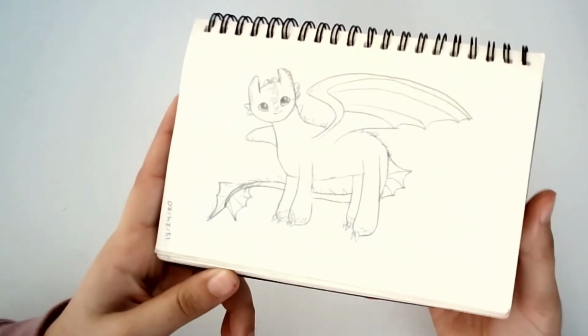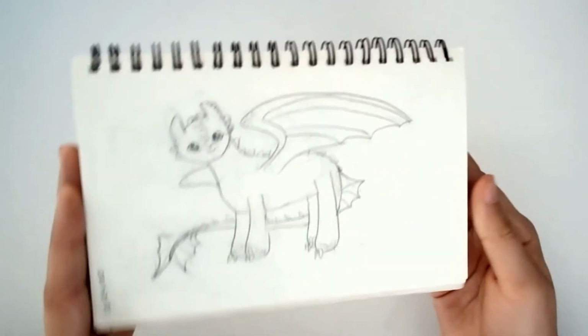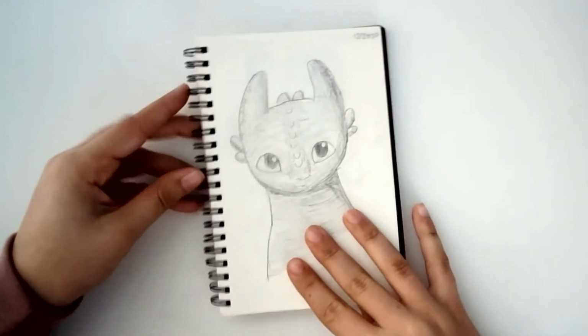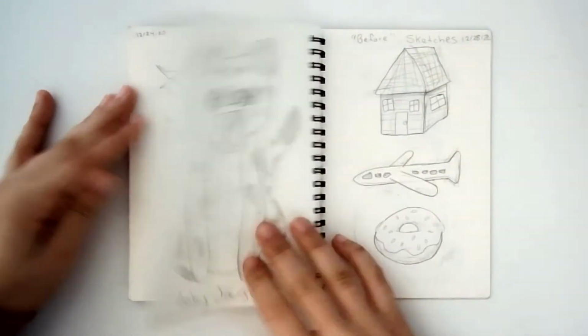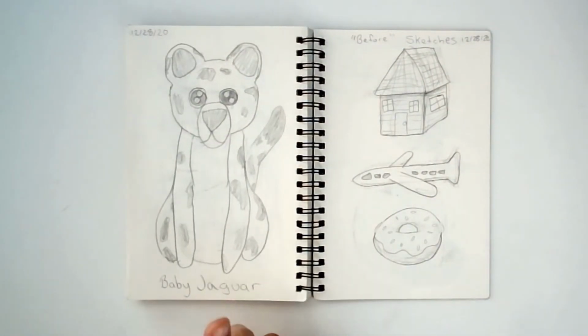And this was with just no references, just off my mind, and I thought it turned out pretty great. And then this one was just a pencil sketch off my mind, and that one turned out even better. This one, my brother asked if I could draw his baby jaguar, which is his stuffed animal, and I did, and it didn't turn out the best, but it's okay.